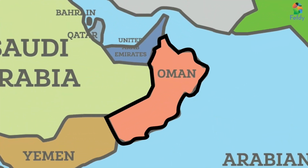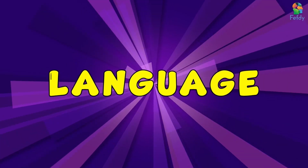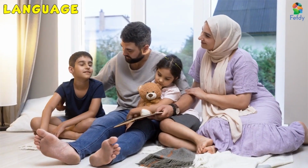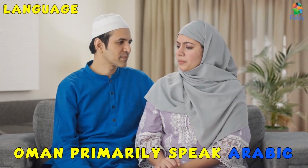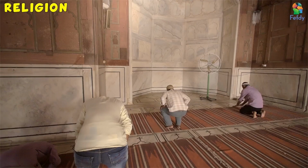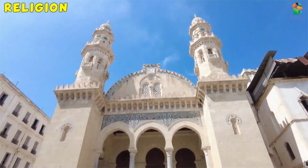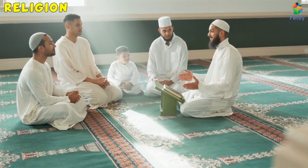Oman. O for Oman. Language. The people of Oman primarily speak Arabic. This elegant and poetic language is used in everyday conversation, literature, and official communication. Religion. Islam is the main religion in Oman. The people of Oman practice Islam with great faith.